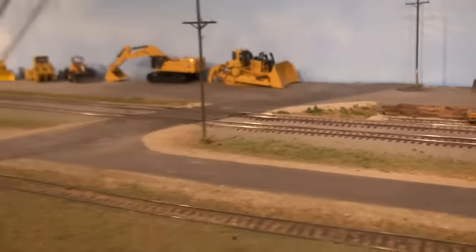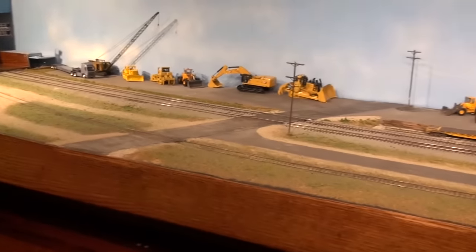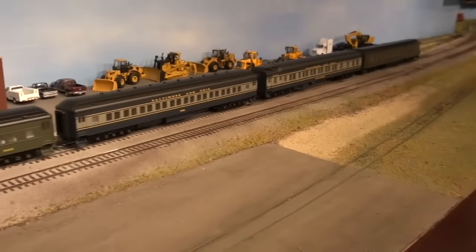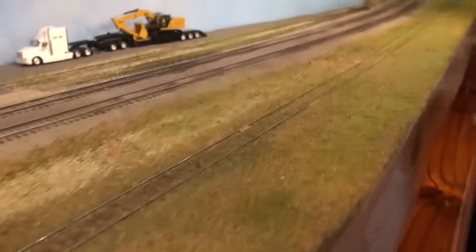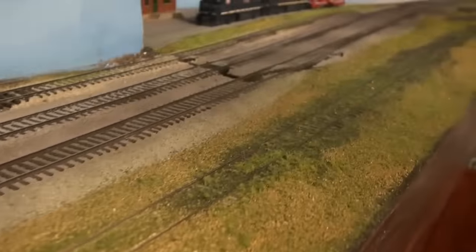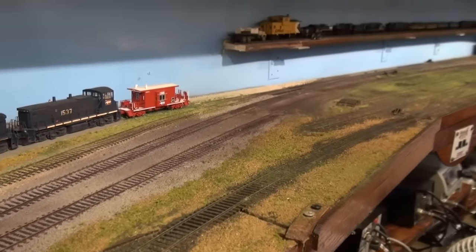All the ballast has been weathered with India ink, as are the roads. Individual railroad ties were painted one at a time before. Hey, there's that H1, that New Haven locomotive, love that. Running. But yeah, rock and roll. I can't believe how long it took to do this, just getting the grass to grow between the rails. But I love that effect of the rails just being buried in the dirt. And everything still runs through the code 55 rail quite smoothly.